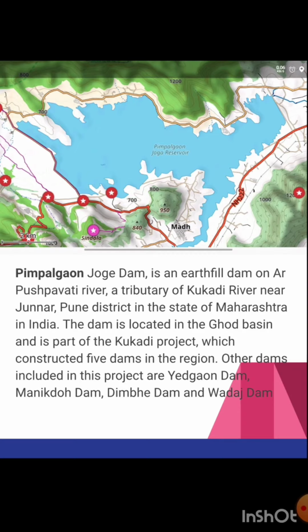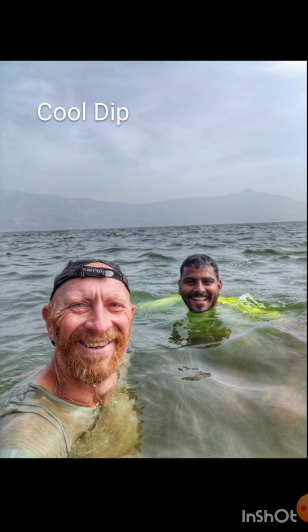It's a pretty huge reservoir here, used, I guess, for both drinking water as well as agriculture, irrigation. Of course, seeing such a beautiful water body, we cannot resist a small dip at the base. At the back there, you can see those hill ranges from where we came the previous day, Kunjargad and Harishchandragad. Taking a refreshing dip in a huge lake here.